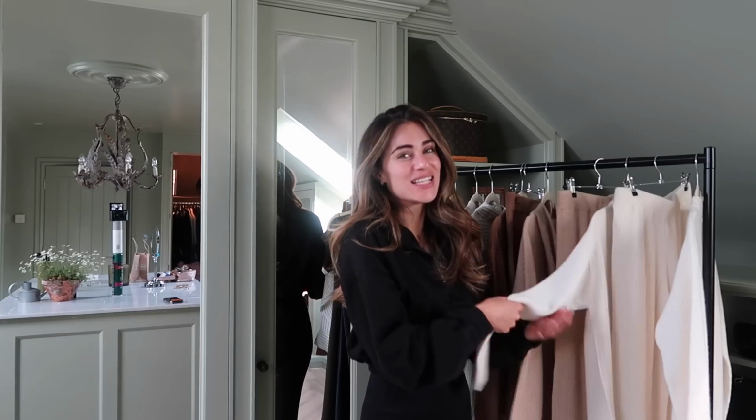Silk itself, the reason why I've got some silk dresses here is because I wanted to take them on holiday with me, because silk is great for regulating your body temperature, especially if you're going to a hot country and places like that. Obviously cashmere is cashmere, and I know that we are all fans of cashmere on this channel, so I don't need to explain that.